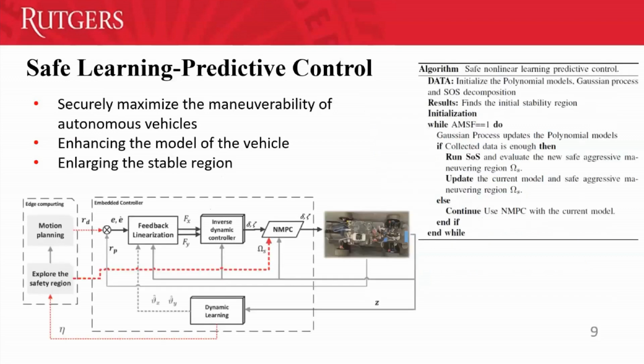You can see the more detailed diagram shows here that the vehicle uses feedback linearization, then inverse dynamic and nonlinear model predictive controller to find the inputs for the vehicle, which they are inside the safety region found by sum of squares. And the dynamic learning finds the new values for the vehicle's model and improves the modeling within the time.